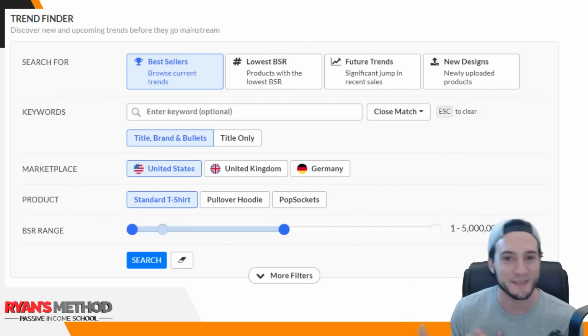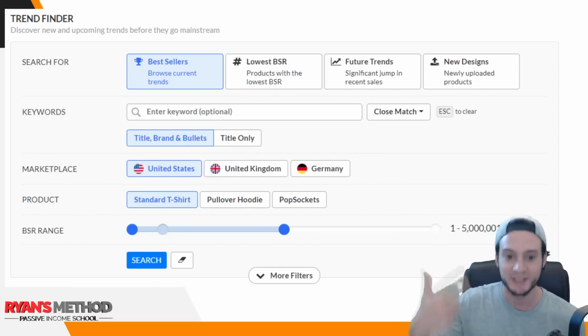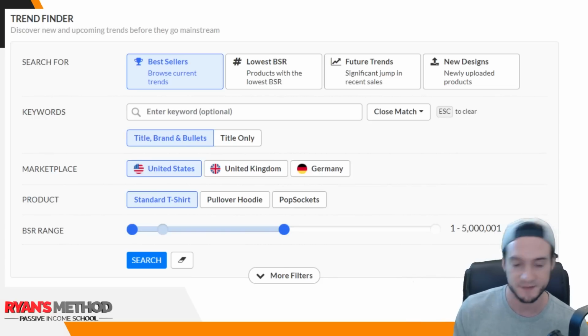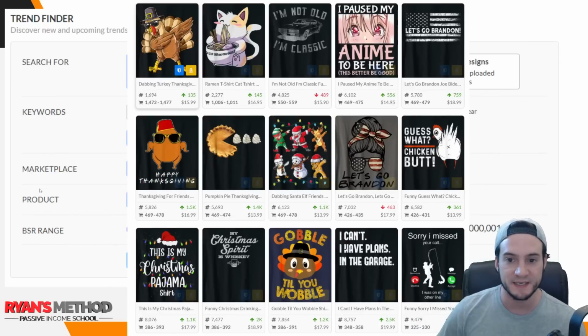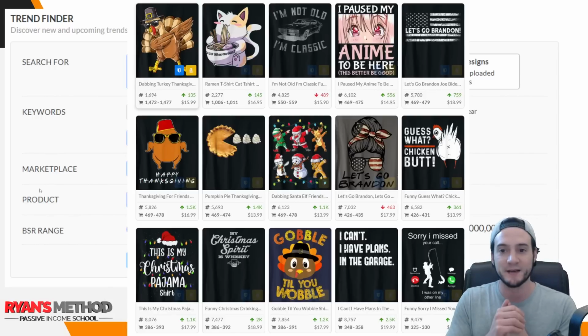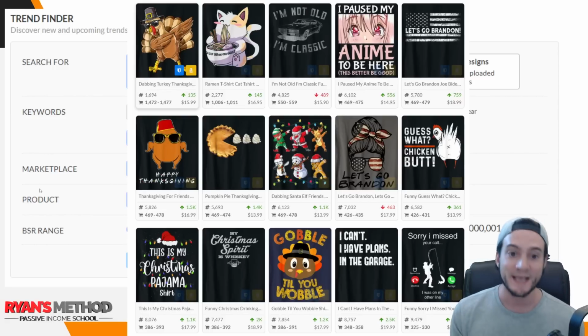Remember, you want to zig while everybody else zags, and moving that BSR slider away from the default is probably a great way of changing what you see versus what everybody else sees. So that's a quick little tip. Now, if you scroll down, you'll see the best sellers again by default. These are basically what you see when you go to the category that all the merch products get listed under and do nothing. One thing that's different, and that makes these research tools great, is it automatically filters out the big brands. So we're not seeing a bunch of Marvel and Disney shirts. Those are already removed for us.